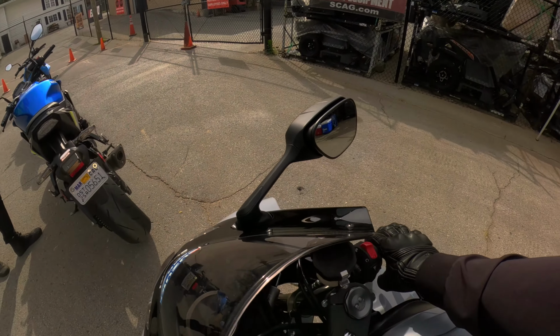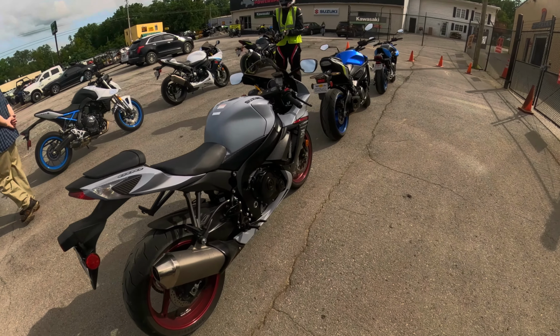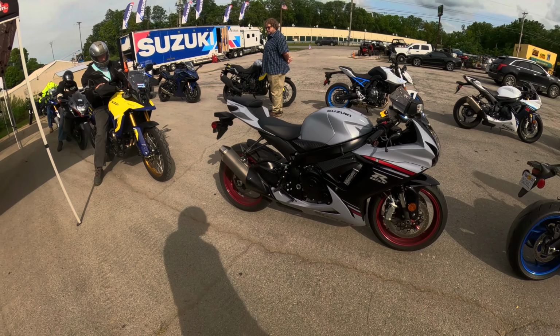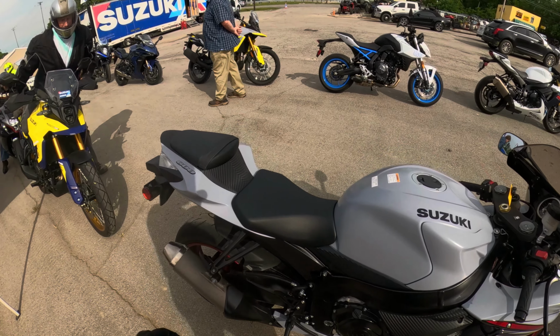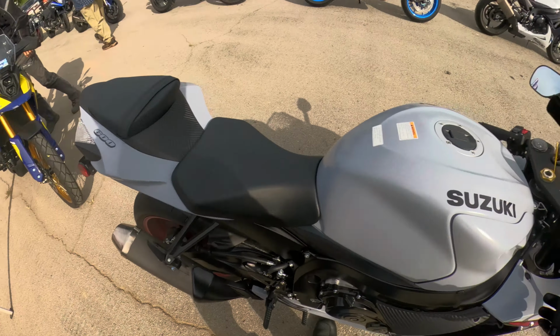There you are, ladies and gentlemen, GSX-R600. Like I said, it's a track weapon. I wouldn't buy it for the street, but if I want a track bike, yeah, this is good.